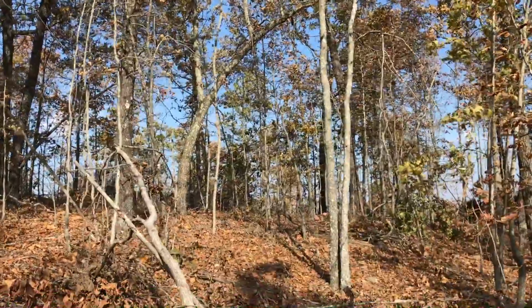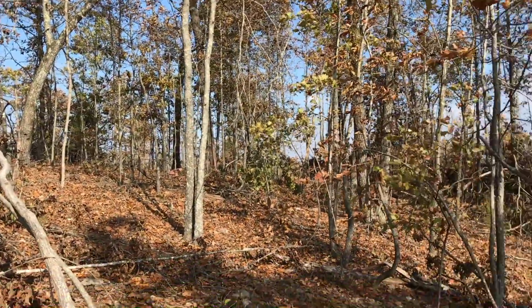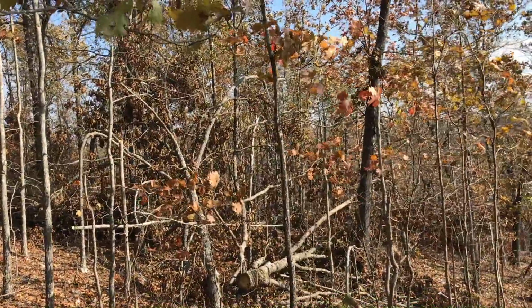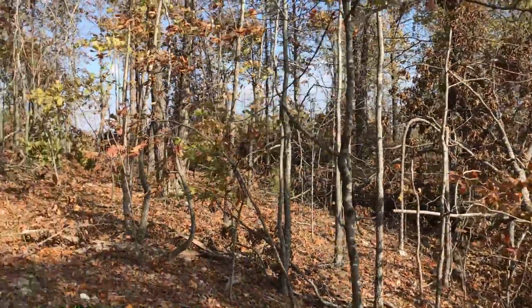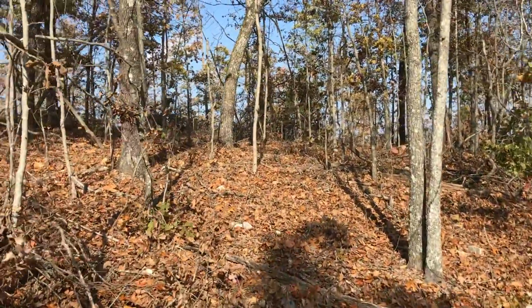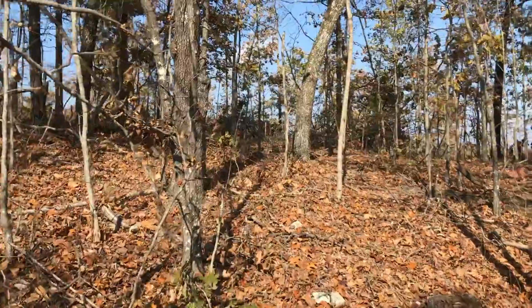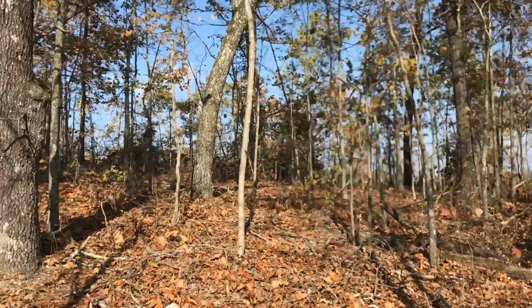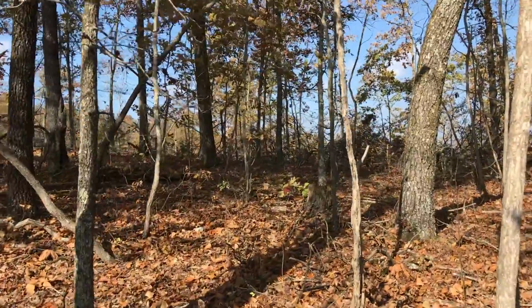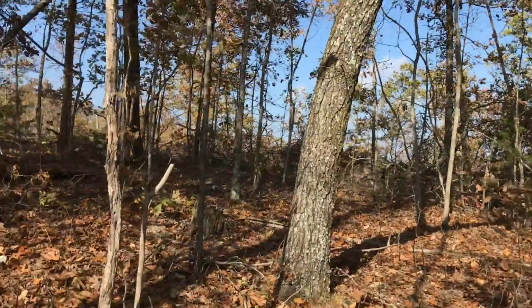So as we move to the south off the gravel road, it does start to slope down. When I looked at the topo map, it looked like there could be a really good layout for a large pond or a lake on this property. As it slopes toward the center, if you put a dam in that center, there would be plenty of runoff to support, I would think, a pretty large pond or lake.